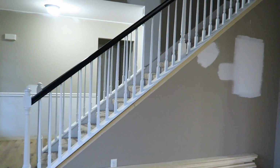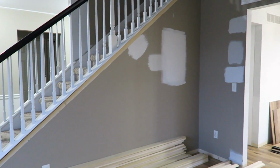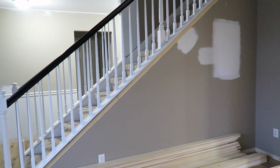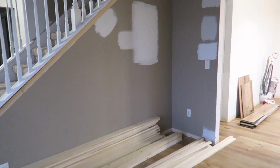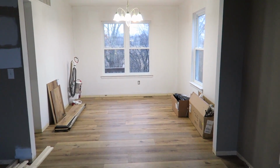And then all of our walls are going to be painted white as well. Well, it's kind of a white with a hint of gray, I believe. The color is called Decorator's White from Benjamin Moore. But that's basically what we're doing through the whole house.